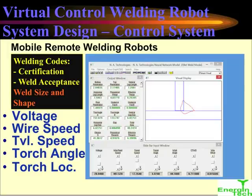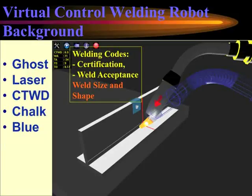So we started out by putting a computer model based system into it so that we can provide feedback, because now we have a human being that may be several hundred feet away from where the weld is being made, and so they need more feedback than they get just by looking at the weld. So we build in some interesting things, and in the process of this, we collect voltage and wire feed speed, which we could do for manual welding. But the thing we can't do for manual welding is we can't capture travel speed data, we can't capture torch angles, we can't capture the torch location.